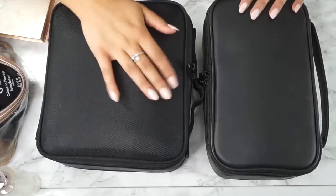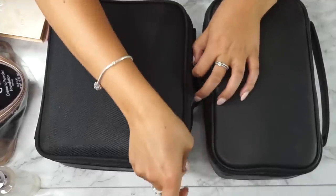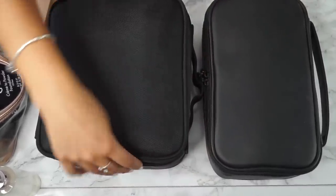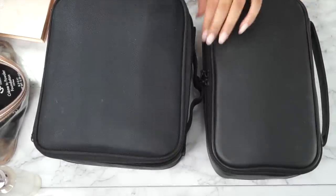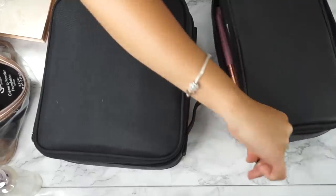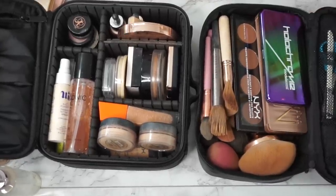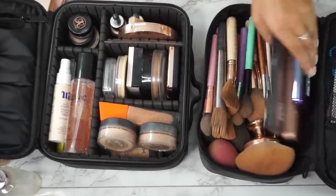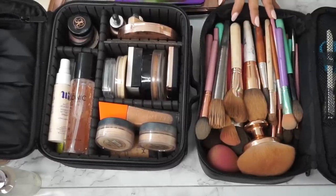So I've got the majority of my makeup in here, and then the brushes and stuff in here. I can show you it, guys, one more time. When you open it, that is what the makeup looks like. And then when you open this, that is what the brushes look like. So then you can just take them out and you are literally good to go.